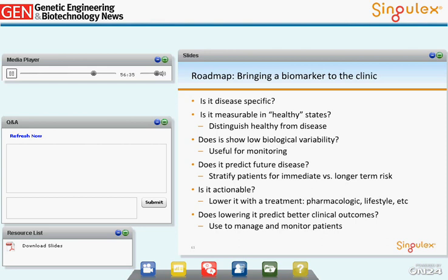If the variability is relatively high over a day or diurnal cycle, then that really doesn't help you in trying to monitor patients and ultimately work with their diseases. Does it predict future disease? These last three questions are now becoming extremely important: can you predict disease, can you do something about it, and if you do something about it, does it lower risk and predict better clinical outcome? They're extremely important. So those are the questions we go through.